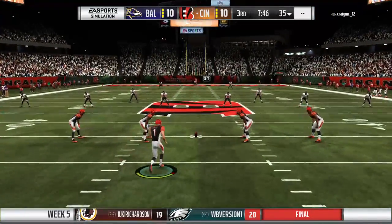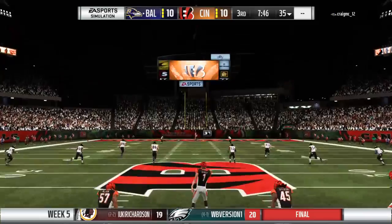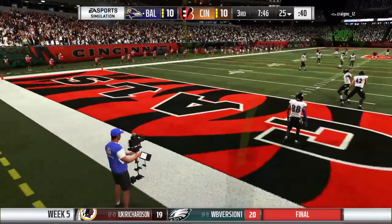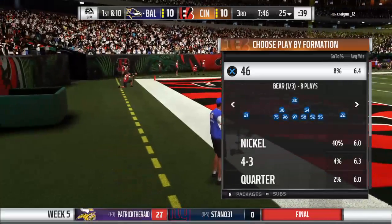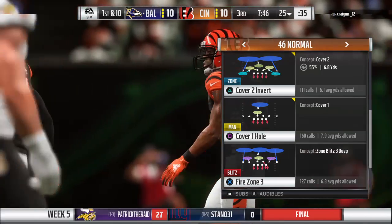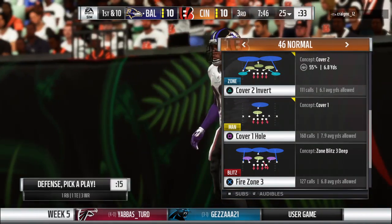Nothing separating these two teams on the scoreboard as the kick's away here. And they will not get a chance to return this one as it's through the end zone for a touchback. The Ravens offense getting ready now for their first possession of the second half.